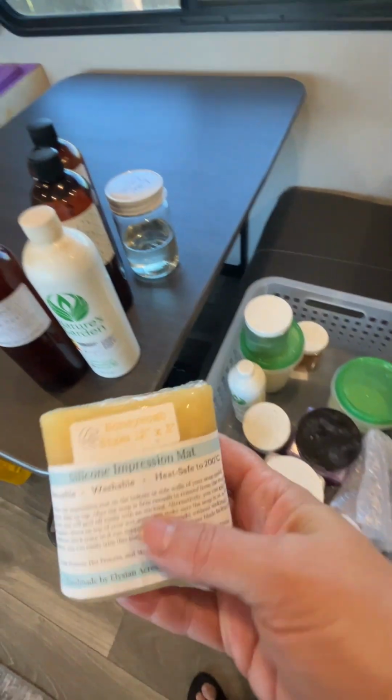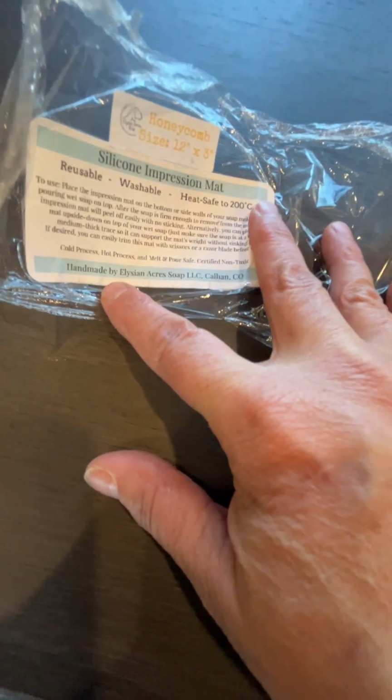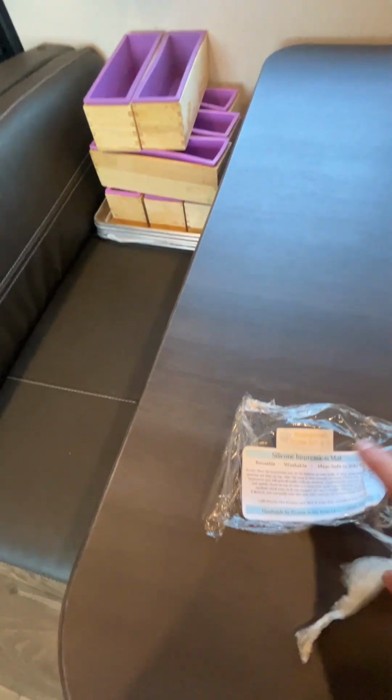And then what I did is I got these impression mats. Let me see if I can open this. Hold on. Okay, so I got these impression mats, and the company is, oh my gosh, who is it? Ellison Acres Soaps. I will leave her link down below.